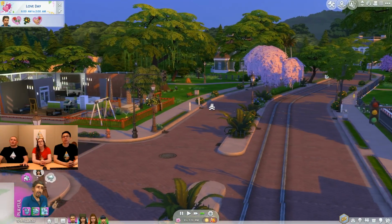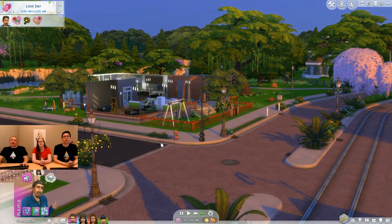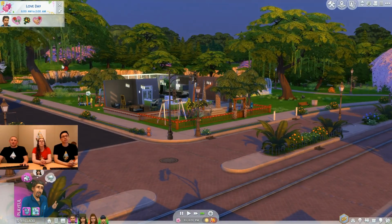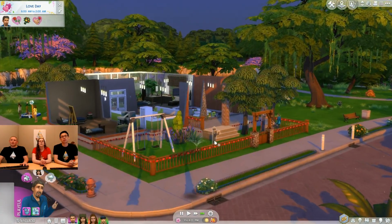As if a heat wave shimmer. It might take a little bit for it to actually get super hot, but you can see the rays of sunlight. Yeah, the rays of sun will start coming through the trees here. That's so pretty. Really nice.